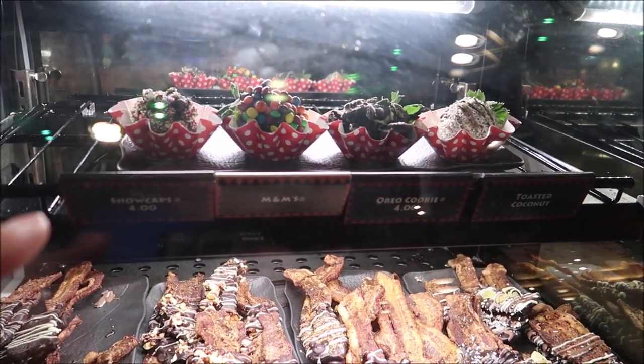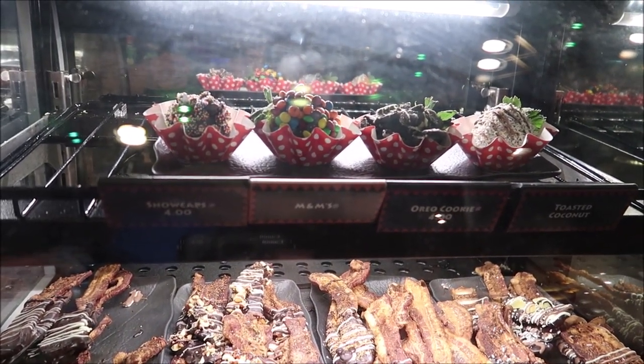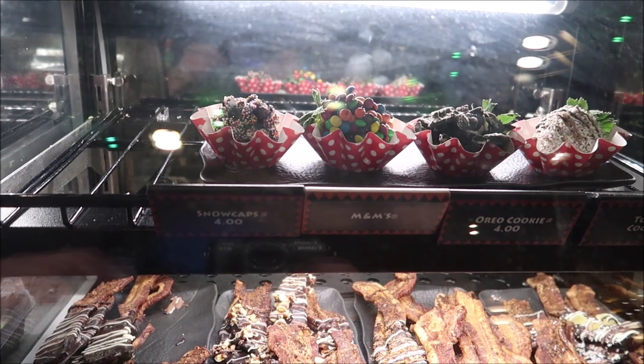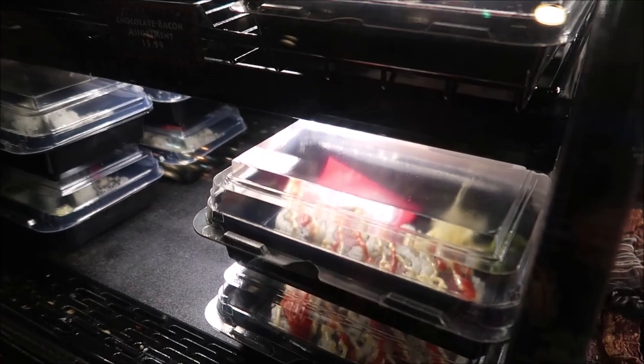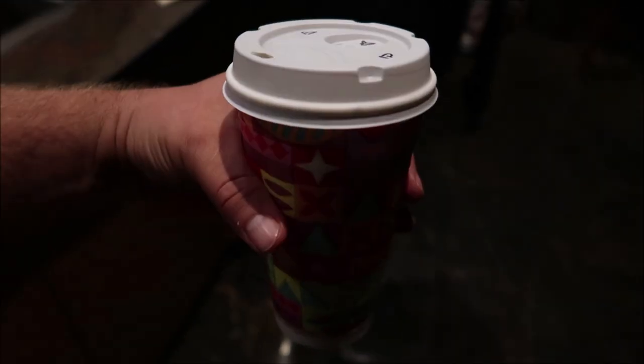Oh, no, these are strawberries. So these are M&M-covered strawberries, Oreo-covered strawberries, snow cap, and a toasted coconut one. So a lot of good stuff, and also some grab-and-go sushi. And here it is, the Kona press pot.